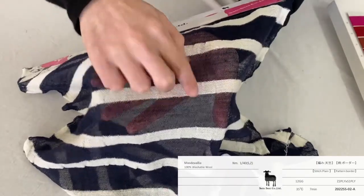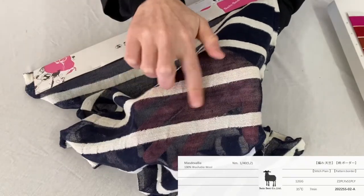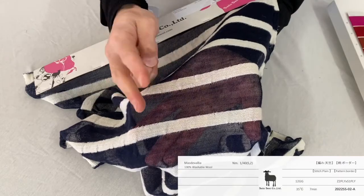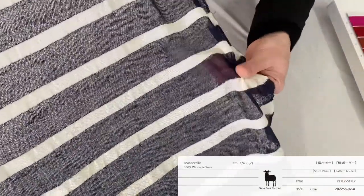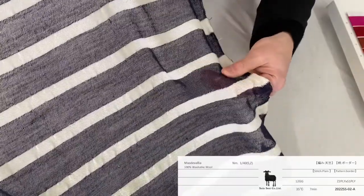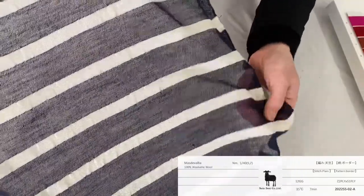And Z, S, Z, S, Z, S. The navy part is knitted in one end, and the white part is knitted in two ends. That's why the navy part looks more sheer. So the great point of this yarn is the hand feel. It's very dry, so it can be used in spring, summer, and beginning autumn. I mean pre-fall collections, or even in the winter collection, depending on how you use it.